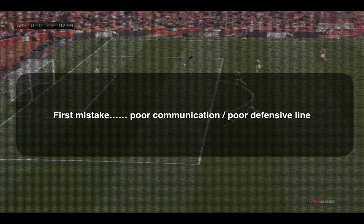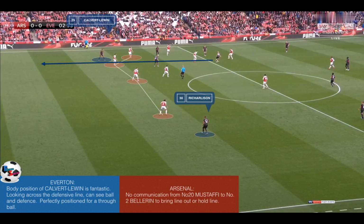In this video, I'm going to be showing 9 defensive mistakes which Arsenal made against Everton in the first half alone. This first mistake is poor communication from the defensive line and a poor line. Here Everton are about to make a pass over the top or through the defensive line, and you can see that the back four isn't in a straight line. Bellerin hasn't come out, and I blame this on poor communication.